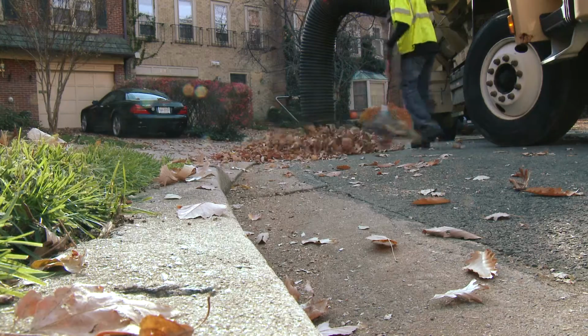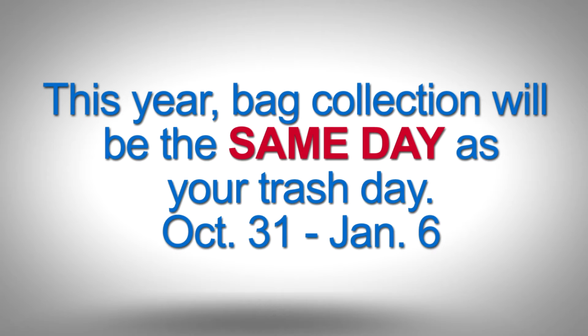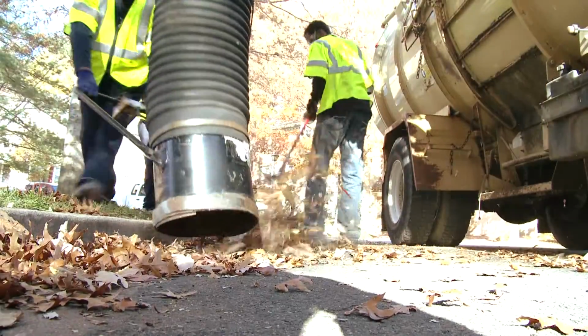Arlington's leaf collection program is an annual event where we provide the residents of the county opportunities to get rid of their leaves in an environmentally responsible way. We offer really two aspects to the program. There's the bag collection program. It's on a weekly basis. It's a very reliable program. There are 8 distribution centers throughout the county to get bags, and also the vacuum collection program.